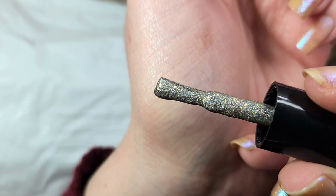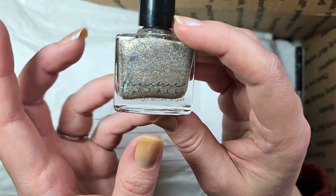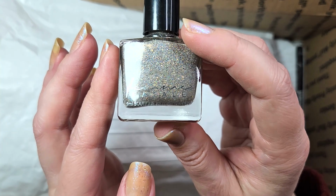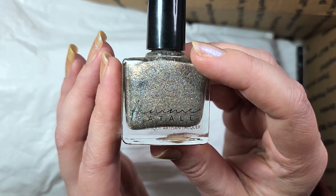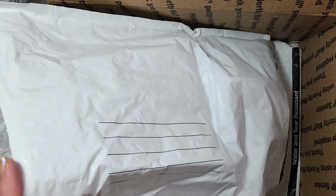almost like a white gold holo. There's some gold glitter in it. It is a pretty color, but I'll have to see if I like it on or not. But so far we're going to keep it. We'll add it and of course see if I can't get it thinned down a little bit so it cooperates in putting it on. But that is Femme Fatale's No Name. And that actually wraps it up at 30, but I'm going to do one more.